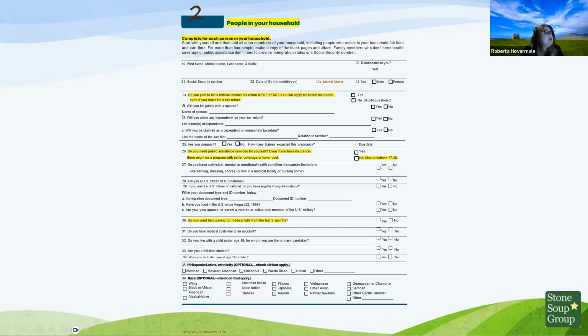And there is a question right here where it talks about, do you plan to file a federal tax income return next year? You can apply for health insurance even if you don't file a return, but you need to address that question. We also go through if you have other insurances, you're going to need to note that as well. And they also would like to know if you want help paying medical bills from the past 3 months. Now, when they say that, you need to have documentation for that as well. And it doesn't mean that you automatically are going to get that reimbursed. It's for their consideration. And if they deem that that is something they can cover, then that may be something good that can help you as well for some past bills that still need to be paid.